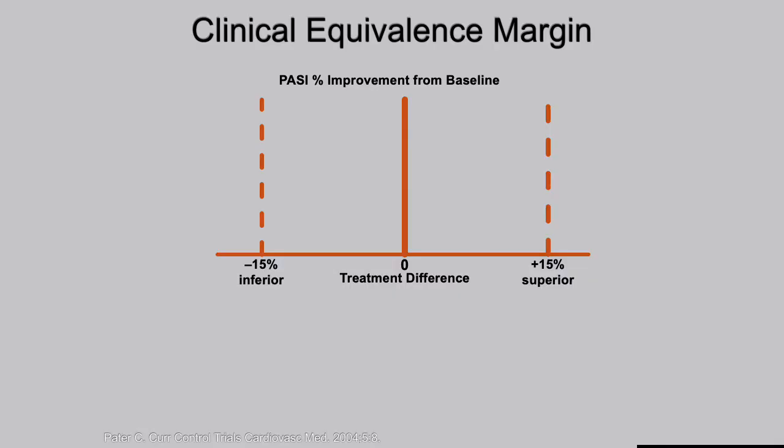If you want to achieve extrapolation, then you will need to show clinical equivalence to the reference drug. So here we are looking in psoriasis at PASI improvement from baseline, and this solid bar in the center represents the exact same as the reference drug. You then set goalposts, in this case at -15%, so inferior to the reference drug, and at plus 15%, so superior to the reference drug.